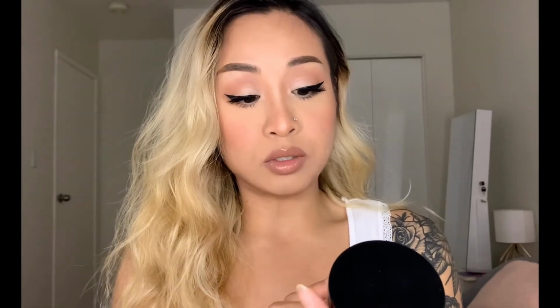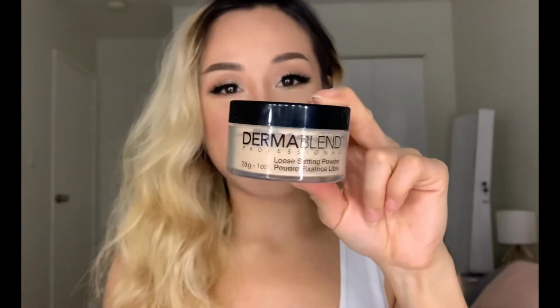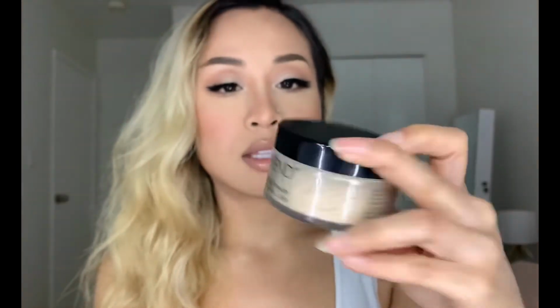And for powder, I researched powder that didn't have mica and that didn't have fragrance. Mic dropping this. I looked up that the Derma Blend loose setting powder, specifically the one that has color. I think the banana one or the white one might have mica in it, so you have to be very careful when reading the ingredients. But this one is in cool beige. The color is not perfect, but when it sets, it looks perfectly fine.